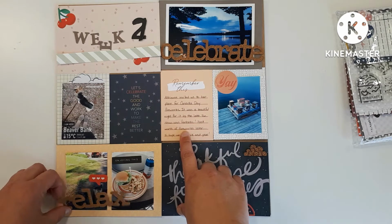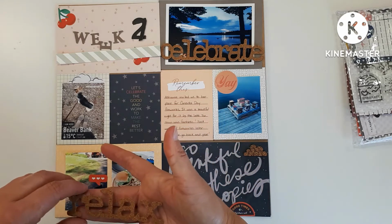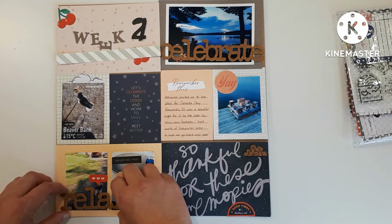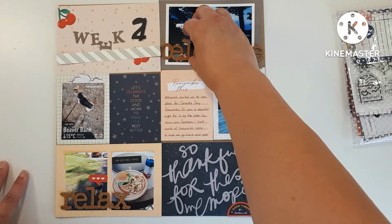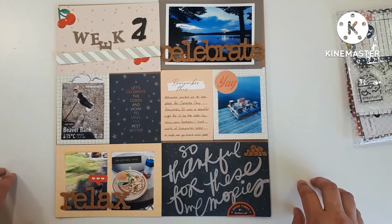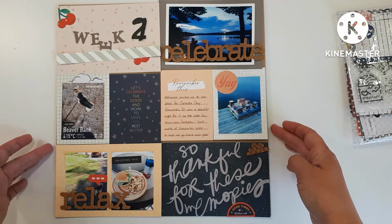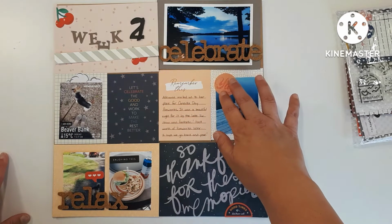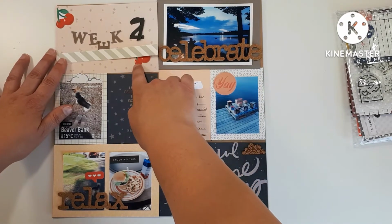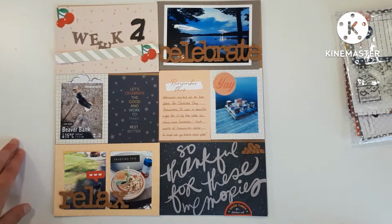I pulled, I don't know if these are from the July kit from last year as well. They could very well be. I know I've used a few of the cork embellishments that came with some of the kits on some of my other layouts, so I decided to throw these in. And a little bit of cork here. And then I think these little embellishments are from a Citrus Twist kit. And then I thought I would throw these in, mostly because I didn't really know where else to put them. And I thought that'd be a pop of red for Canada Day, and that was good.